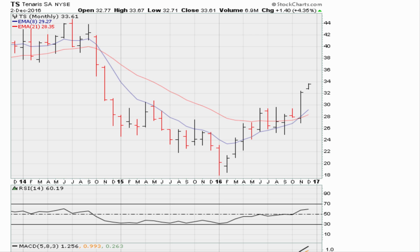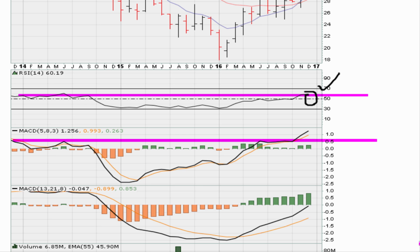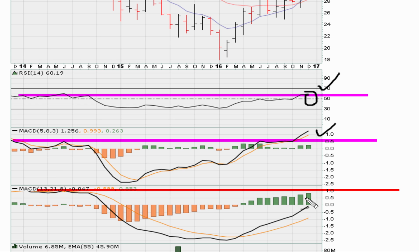Take a look at the monthly, and let's take a look at the technicals here. RSI just now coming close to 3-year highs. That's good. We can see here that one of the MACDs is trading at 3-year highs. That's good. The main MACD is not, but that's not a concern because we need at least one of the MACDs to be at 3-year highs.